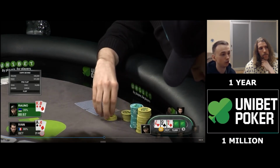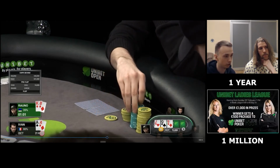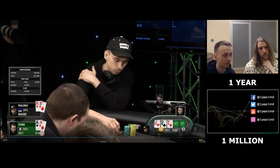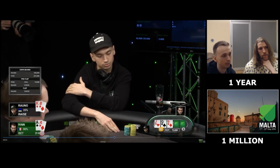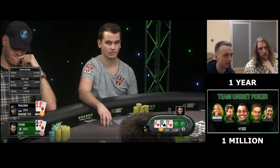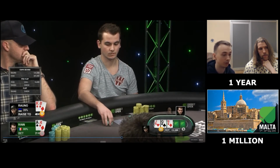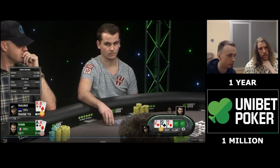It is a spot where I expected, perhaps wrongly, for his range to be a little less strong than average. Him in particular having a lot of those suited aces that I could fold out. And maybe even, let's say, betting hands like King Jack on the flop, maybe calling my small raise, but then folding to a turn shove.